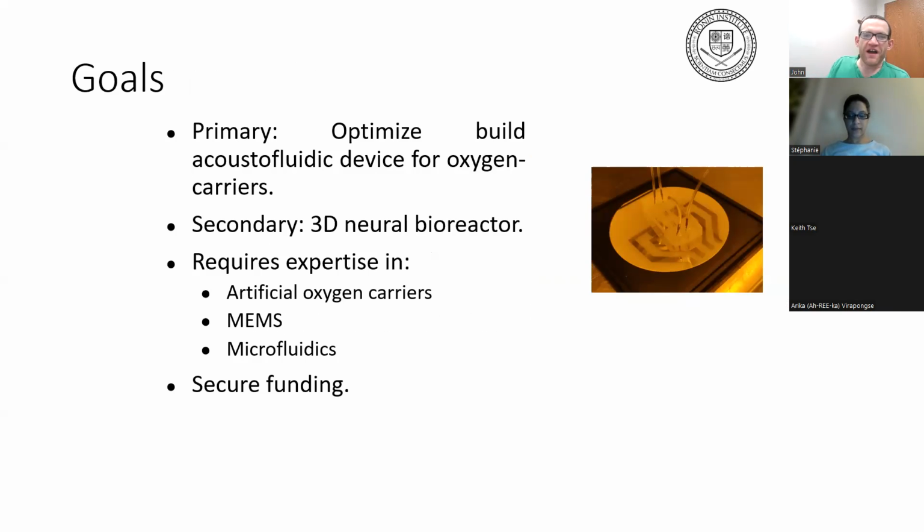So the goal is to build this as an acoustofluidic system. We're trying to use this later on for a 3D bioreactor to culture neural cells and mimic the brain. It requires expertise in artificial oxygen carriers, MEMS, microfluidics, and securing funding.